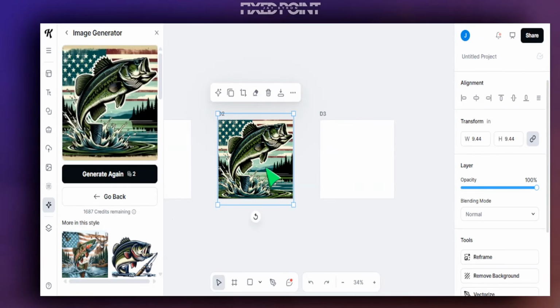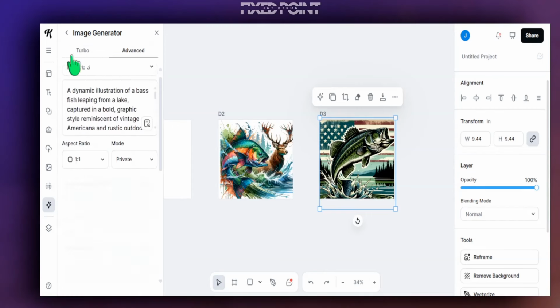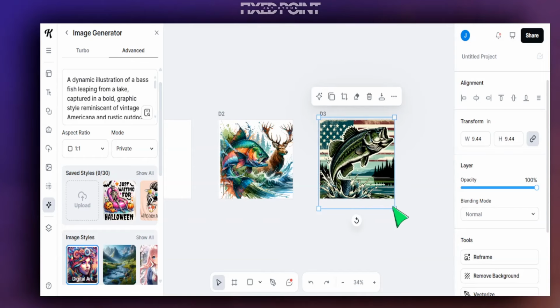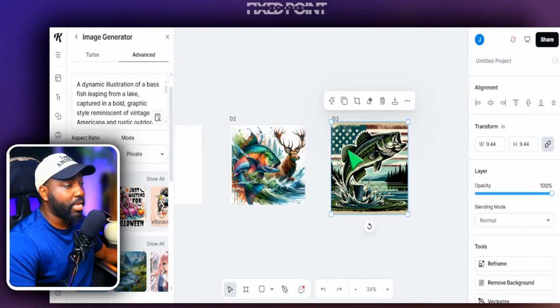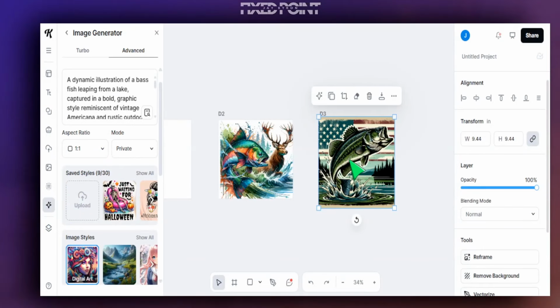All right, as you can see, I think this came out extremely well. Again, we used that digital art style that gave us a different type of vibe with our design, but it still brought in the bass fish jumping out of the water. It still brought in that American flag in the background and a darker style image, and I think all that came out well.